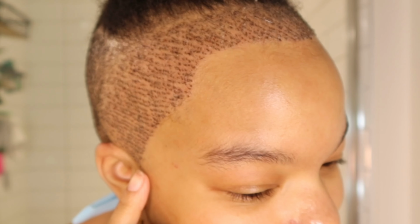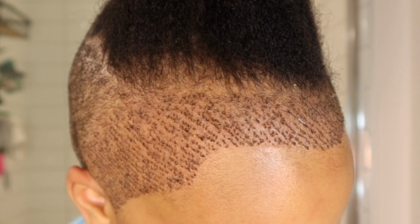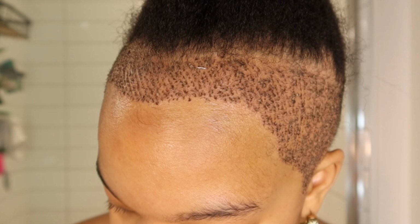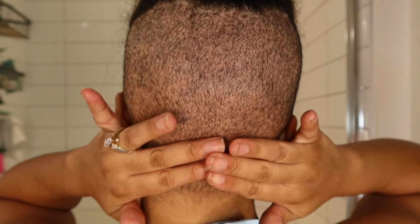Right now, currently, this is my hairline with all the scabs that are on there. I've had a few of them fall off. And this is what my back donor area is looking like.